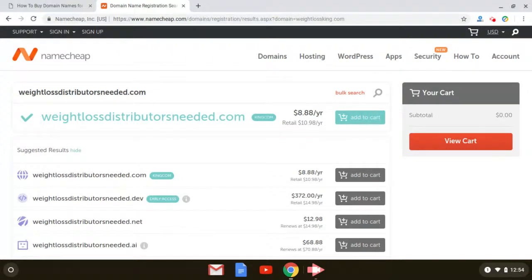So let's say, for example, you wanted to purchase this domain. I'm not going to purchase it, but if you guys wanted to, once you set up your account with Namecheap, it's free to do. You would click on Add to Cart, and you would purchase it, and you'll be done with that.